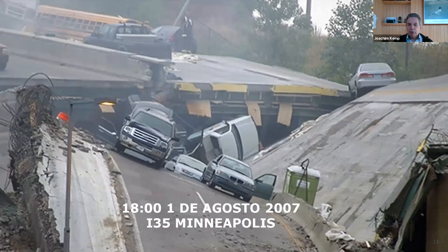In presentations previous to July 2018, I used this picture of the Interstate I-35 bridge in Minneapolis, United States, which catastrophically collapsed on August 1st, 2007. While here we're talking about bridges, which by the way are part of the road infrastructure, the problem also applies to pavement structures. These only apparently collapse less dramatically.